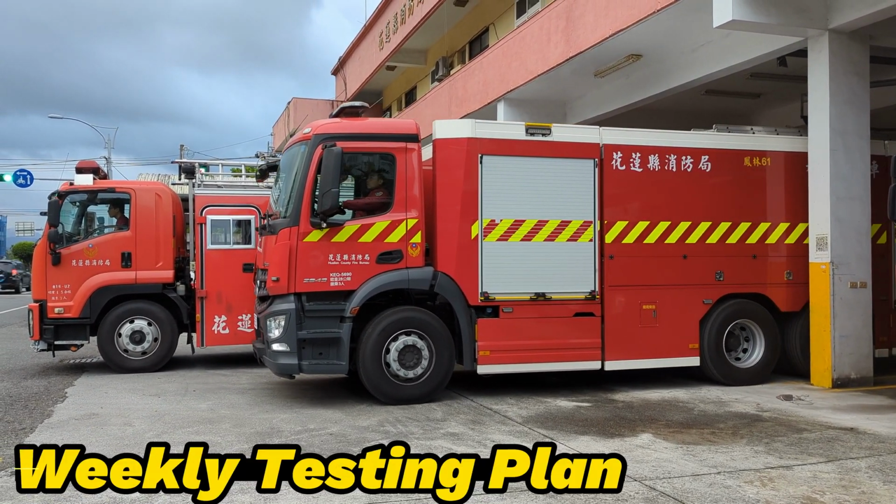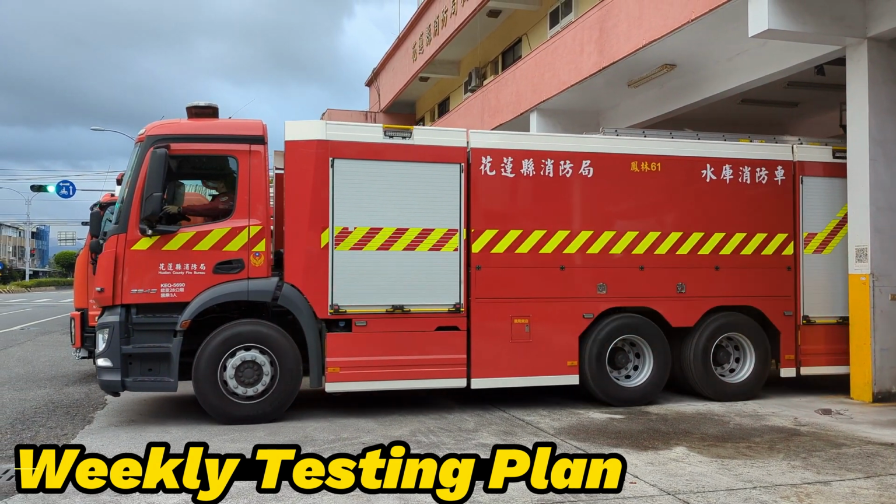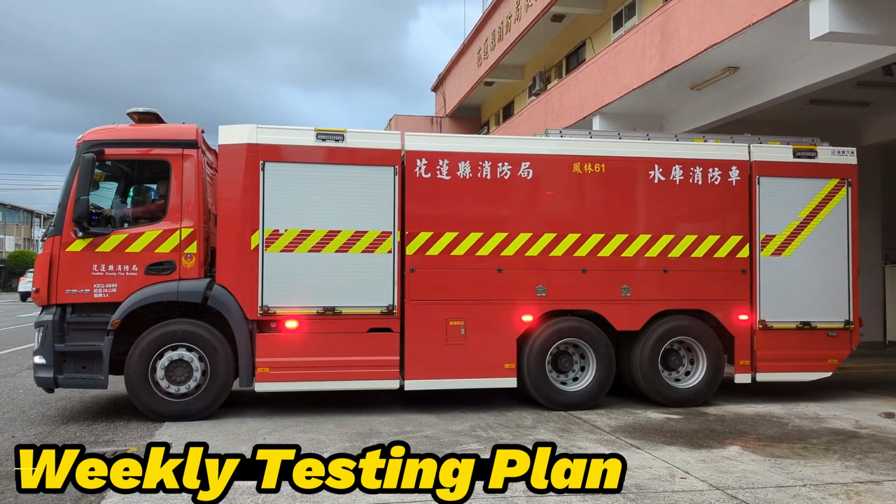Weekly testing plan. To ensure the sirens work flawlessly, we have a weekly testing plan in place. Regular checks are vital to guarantee they'll be there when we need them most.